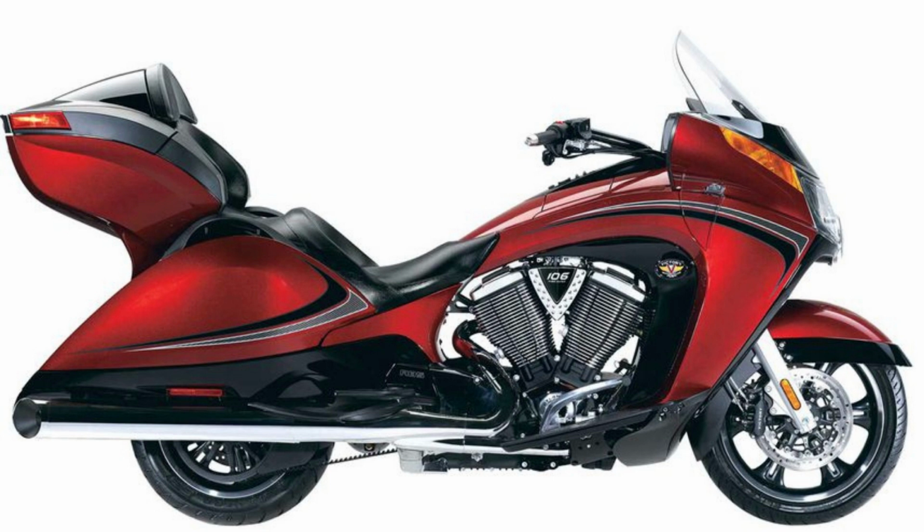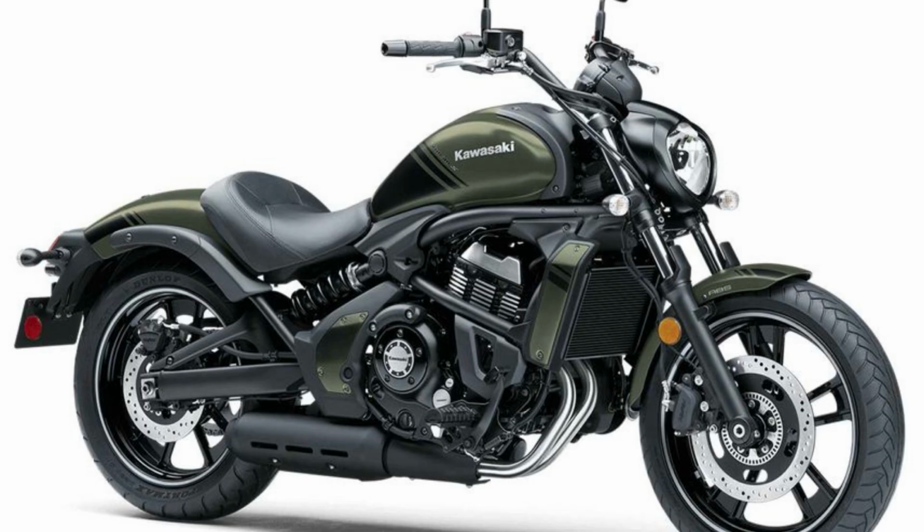5 Ugliest Bikes of the 2010s. 5 motorcycles that only a mother could love. Here are 5 motorcycles from the last decade that, while they may operate well and be a lot of fun to ride, are a little hard to look at.